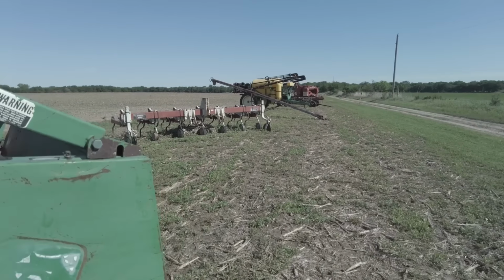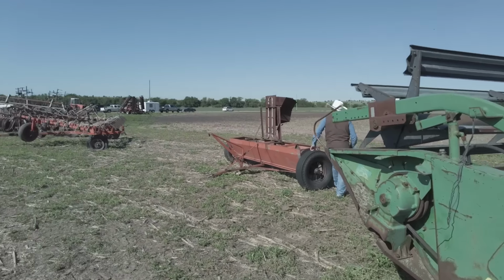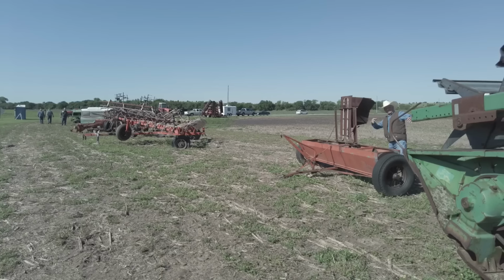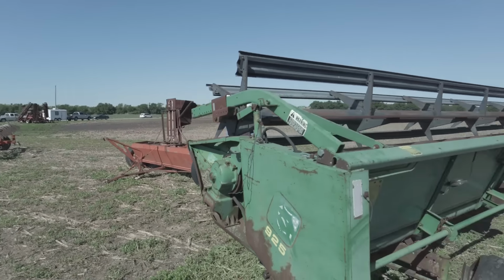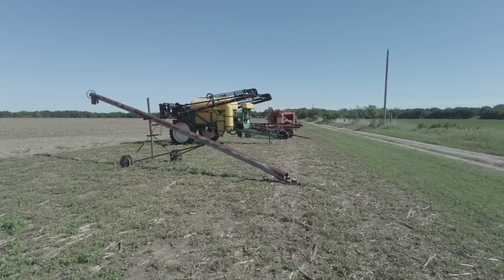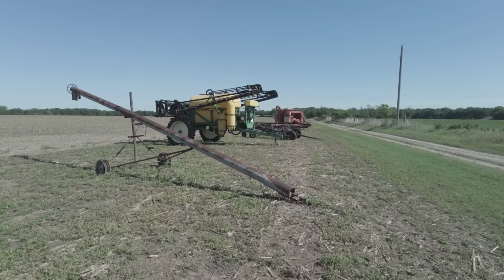Yeah, I don't know what that thing they built on top of it's for. Well, they got a little electric motor with a spanner. That's to throw seed, I guess. Okay, that makes sense. It's a seed thrower. A little cultivator. Auger. Very nice sprayer. Good grief. Could get my steps in today.